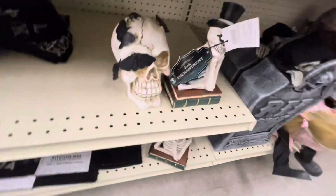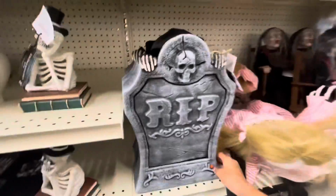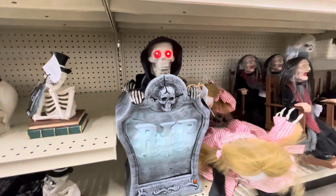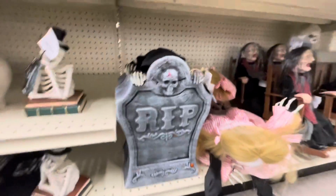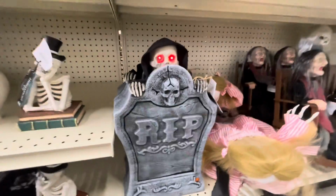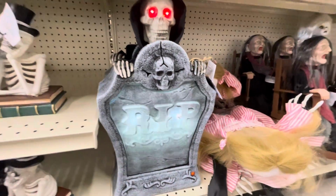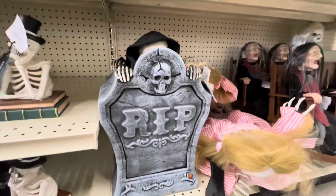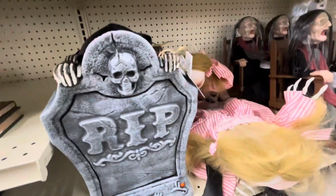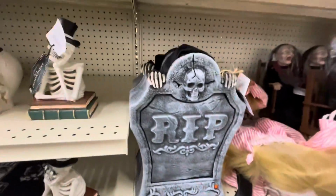Then over here, they got another moth skull. They've got this guy. He's cool. And then they have this. I see they have two of them. That's really loud. I don't know why that's so loud. I probably disrupted everyone in the whole store. But this guy, I think he's neat. I mean, I won't get him, probably. I'm debating. He's $35. That's not bad.